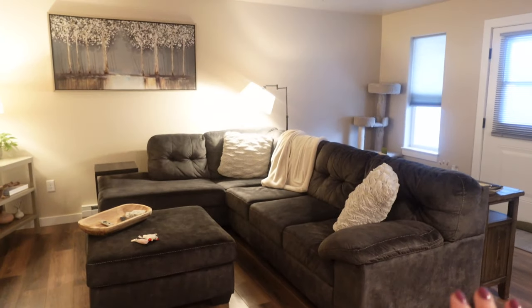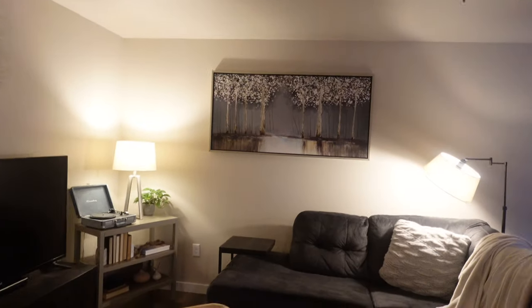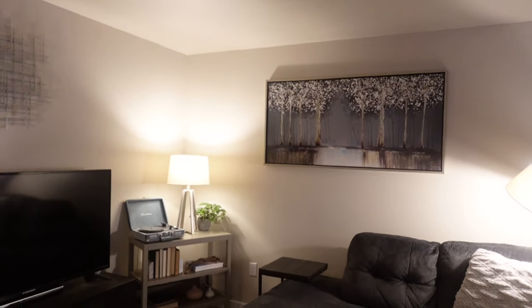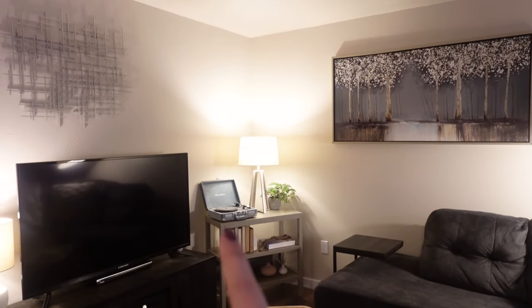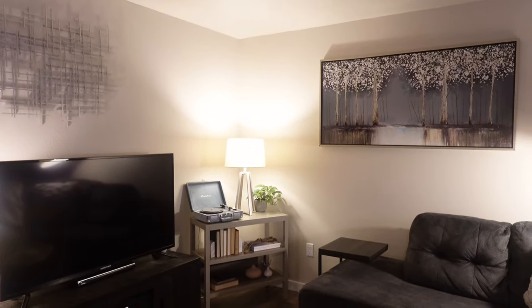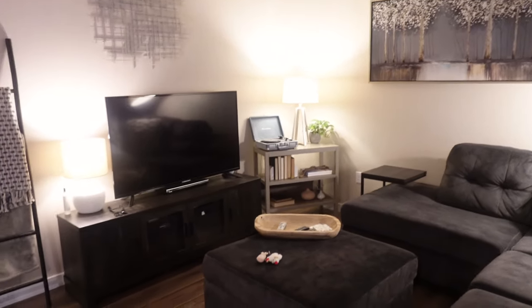But let me give you a little tour of what we're working with. So we have the charcoal colored couch. We kind of have some cool tones because of this photo that we have up on the wall. Had that photo for quite a while, but I don't want to part with it yet. I still kind of love it. So we have some other cool tones coming in with the record player. And then the lamp we got, which I will show you, has a little bit of blue in it as well.